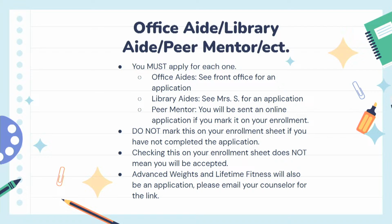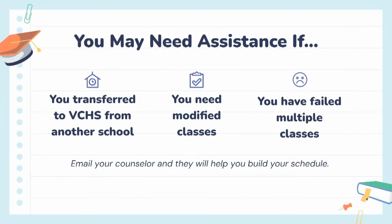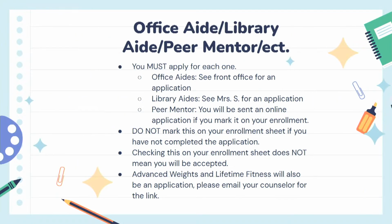Do not mark office aide or library aide on your pink sheet or put it in Zello if you did not fill out the application. You will not get into that class and then it's just going to roll to your alternate. So you're essentially wasting a pick of an elective if you put that on your sheet and you don't bother to fill out the application. Does that kind of make sense? Yes?